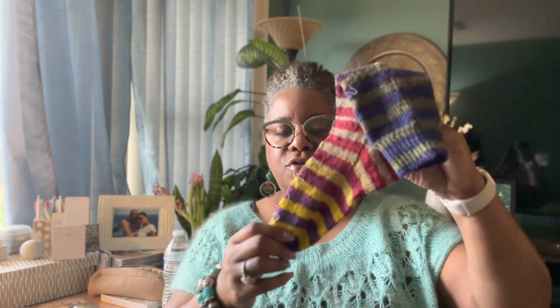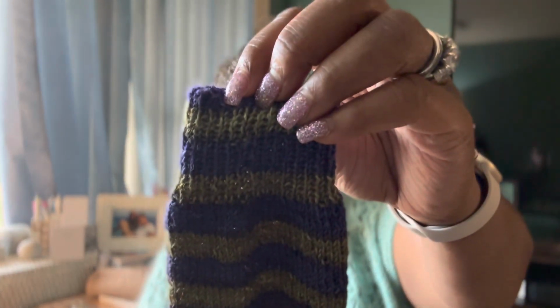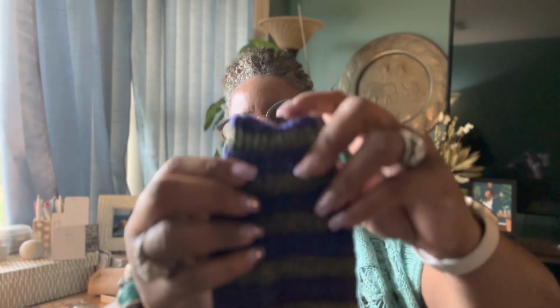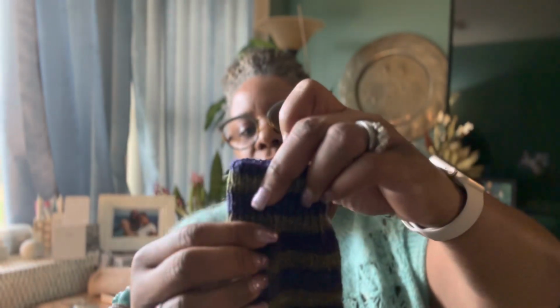And this yarn has just been an absolute joy to work with. As you can see, it's striping, but it's also gradient. So this green here ends up into this beautiful yellow. And then the purple that it started with, this really pretty royal blue purple, is gradiating. There's that word again.